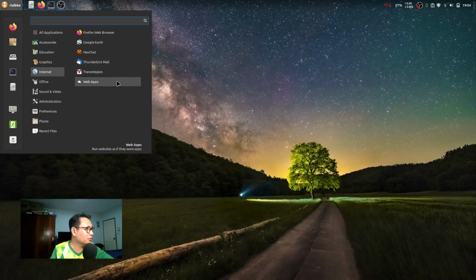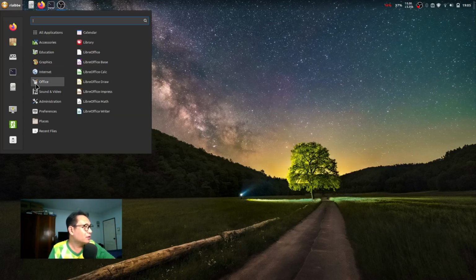internet. We continue, of course, with the web apps. The web apps is one of my best things in Linux, because you can create your own web apps and then put them on your Linux. So cool, right? The default office, we have the LibreOffice right here, including the calendar and the library.